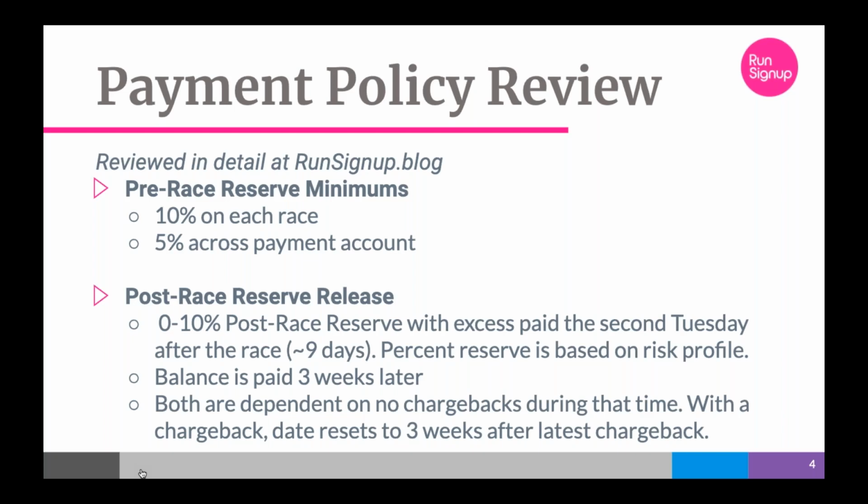And for us, races can be an independent entity that have just one payment account, or they can be an entity that has a payment account that have multiple races associated with that. And so the payment policy that we put in place kind of takes into consideration both of those things as we're building reserves for a race. So we've broken this down into what we call pre-race reserves and post-race reserves. And they're exactly that. They're the money that we're building before a race takes place, and then the reserve that we hang on to for a little while after the race takes place.